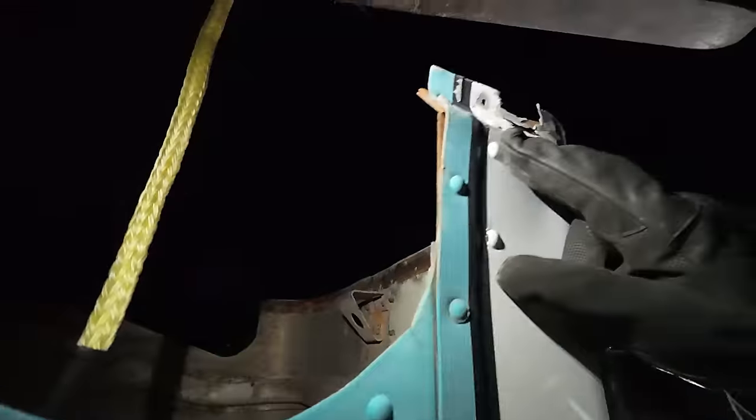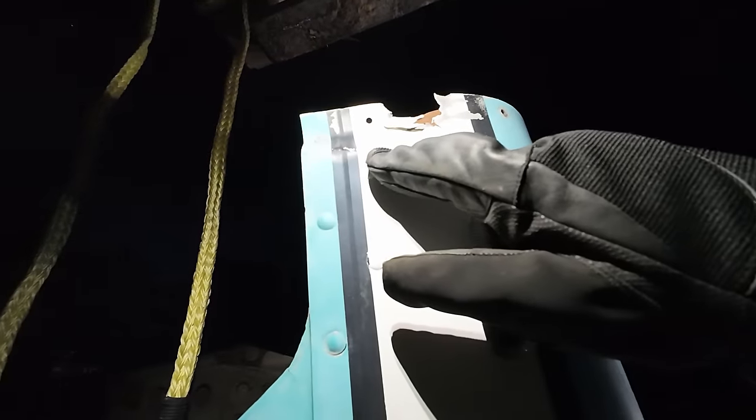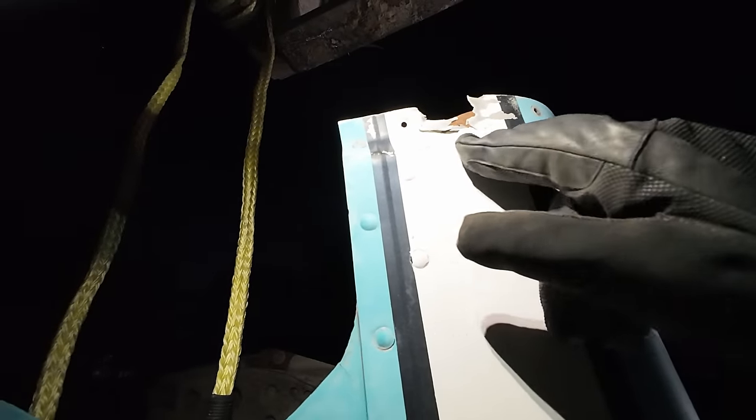I don't see how that could have been there. Maybe. I don't know. Look at the paint right here. Does it look fresh? Well, I don't know. It's aluminum, so it's hard to tell, you know? Yeah. It always looks fresh.